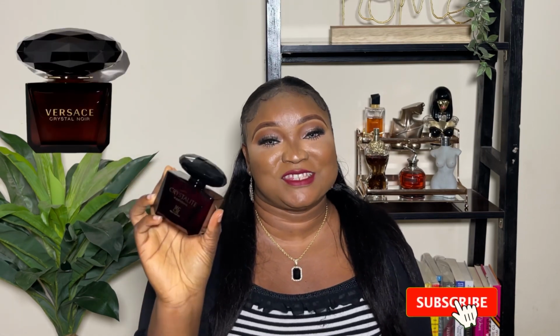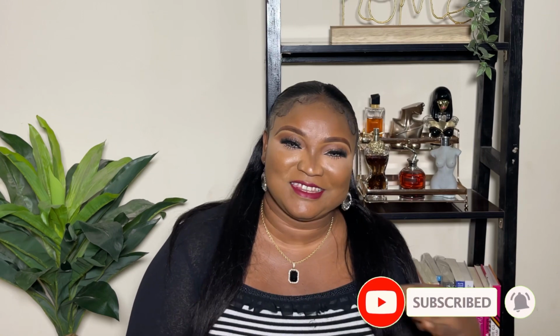The next one I'll be talking about, I think this one is a bestseller. So this is Crystallite Black Crystal, and guess what this fragrance is duping? This fragrance is duping Versace Crystal Noir. Guys, exactly the same. I've been a huge fan of Crystal Noir for the longest time, so I can tell you that this is spot on. It has this dark, sexy coconut scent in it, very mysterious, very dark, but at the same time very sexy. Ooh, I really love this. If you are the kind of person that loves dark scents, if you want to try a dark coconut scent, get your hands on Crystallite Black Crystal from Mecca Collection, a dupe for Versace Crystal Noir.